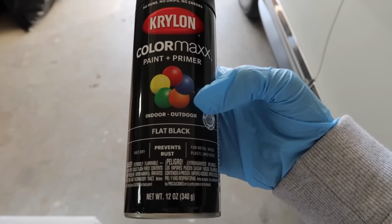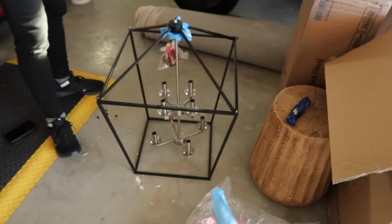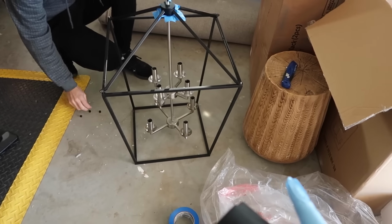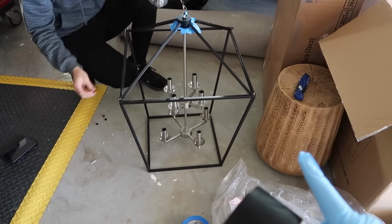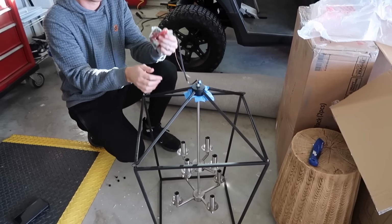So when you're painting something that's gonna be outdoors, make sure you find the indoor, outdoor kind, and it prevents rust. Now there's still a good chance in Oklahoma in a couple years, we may have to take this down, sand it, and paint it. However, we got the same style of this light in our current house and haven't had any issues. But if it does, spray paint. Yep. At the end of the day, you just spray paint.